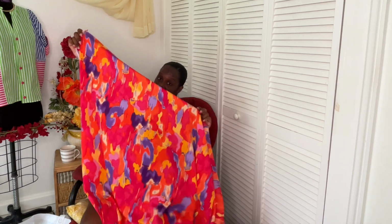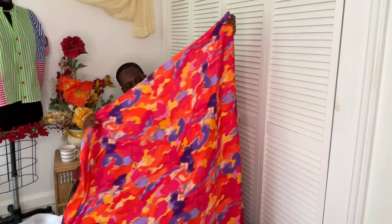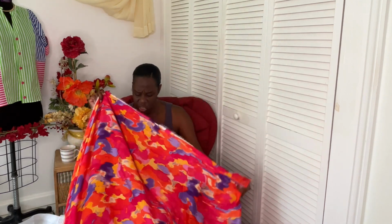Now, this of course could make another gorgeous Sicily slip dress, so perhaps I might make it out of this fabric instead of the one I showed you before. But I'm sure there are many, many other patterns out there that would look gorgeous made up in this fabric.